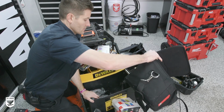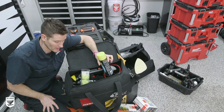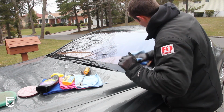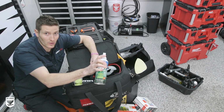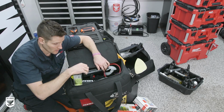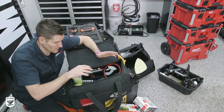Over here in this bag, I focus on glass. Now glass with my particular clients is like the number one thing. So when you get into a glass situation, it's gotta be perfect. So I actually have a little air duster when I don't have access to compressed air. I gotta make sure I can get in there, and sometimes I'm in a spot where I need to do the car. I can't be dragging out hoses and things like that.